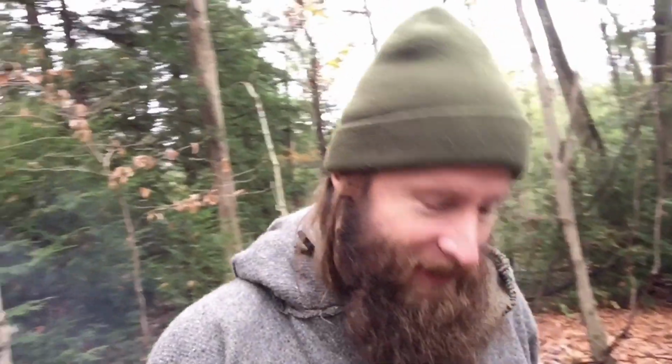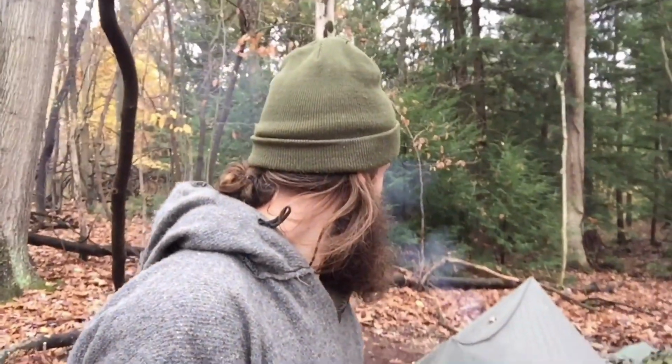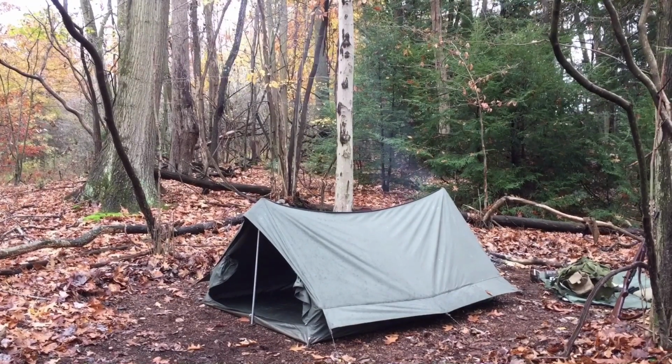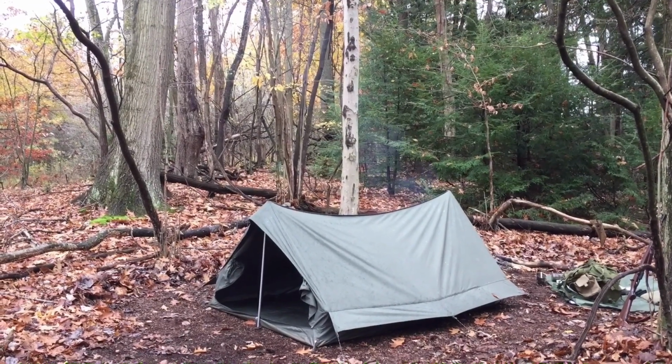So what don't I like about the tent? Even though it's a two-man, it's still a little bit cramped for me. I'm not able to sit up inside of it, which is kind of nice to be able to do. It's a little tight getting in and out of the doors for me. I'm 6'2", around 205, 210. But you know what? It kept me dry, it kept me warm, and for the little bit of added weight, I got all the benefits of canvas.